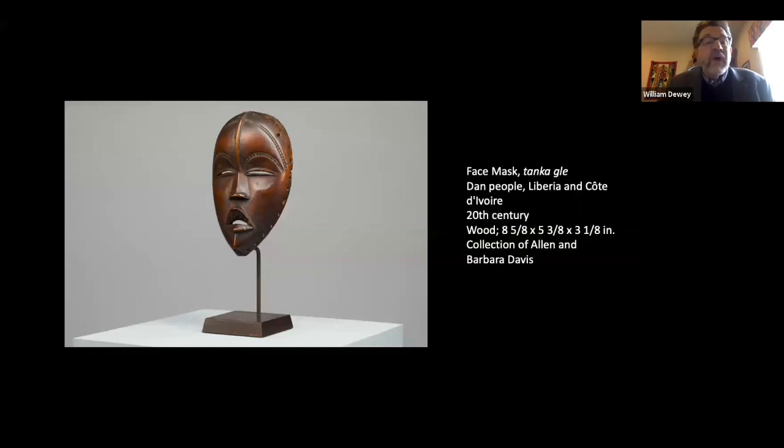So this is one of Alan's favorites, a mask that was used by the Dan people for performances. This is an entertainment mask that was meant to typify female beauty, and this mask in particular is said to be a female mask. Masks like this appear in a number of contexts. One is initiation for young boys, also for celebrations in villages. Nowadays, it's become more of a symbol of the country, and so they're used for government and public performances as well.